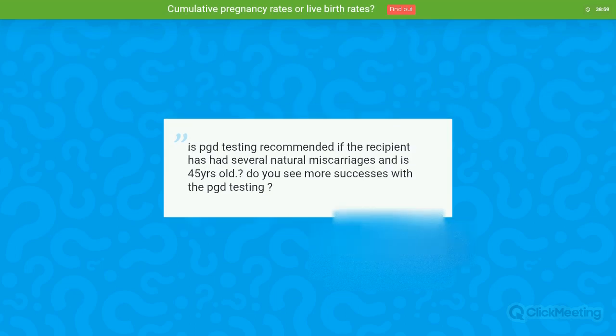Is PGT testing recommended if the recipient has had several natural miscarriages and is 45 years old? Do you see more success with the PGT testing?